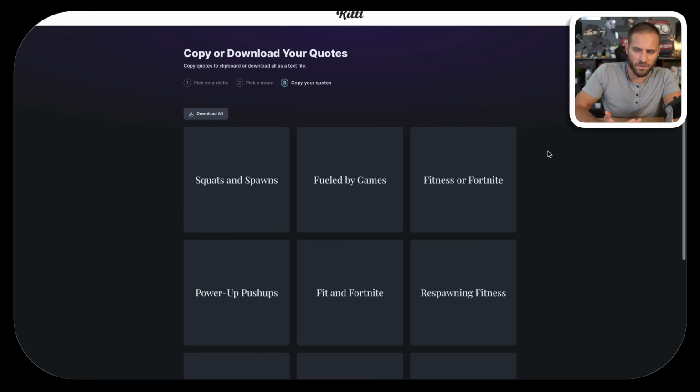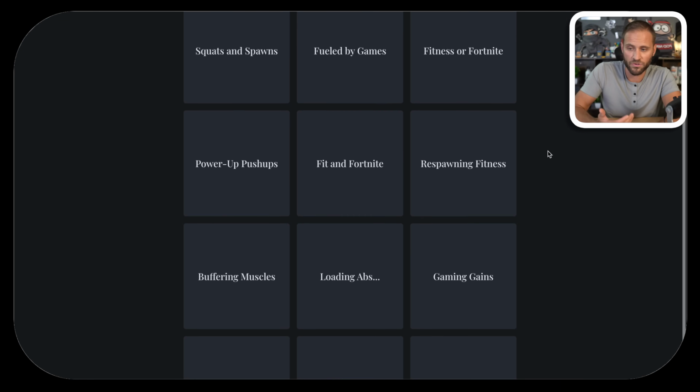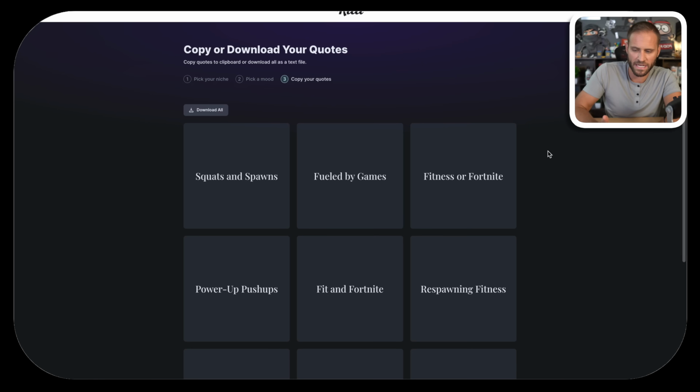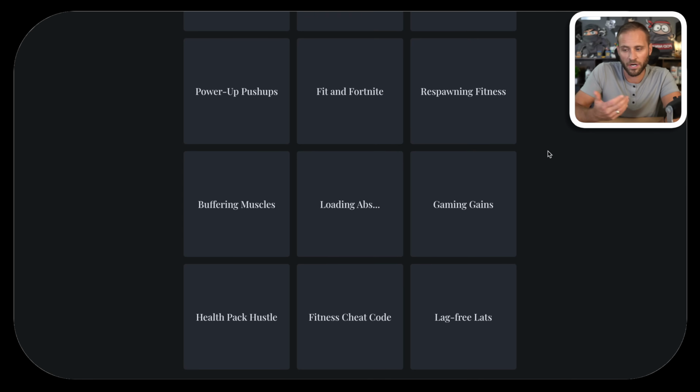You can see here some of the quotes that Kittl AI has generated. You can basically go through and continue to do this. You can change the length of the quote as well. What I'm going to do is put a little bit of a different spin on one of these quotes. I think the loading idea is a cool concept. This quote here says loading abs. I'm just going to say muscles loading or muscles in progress or something like that.